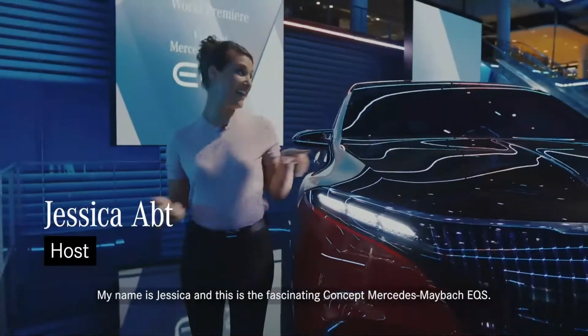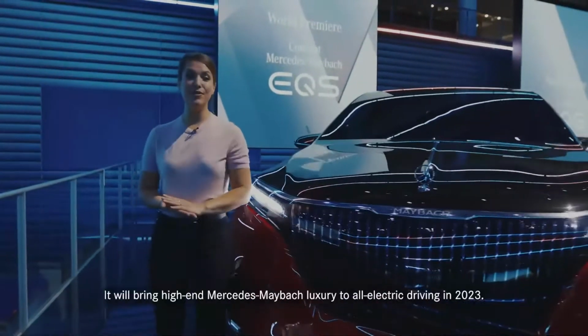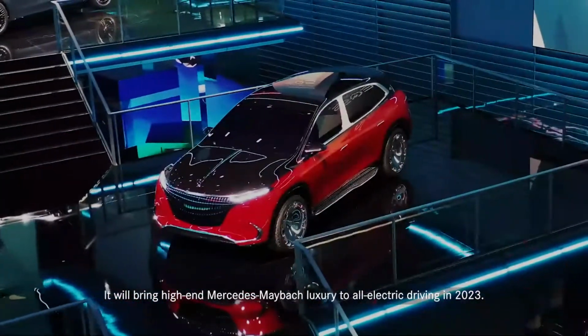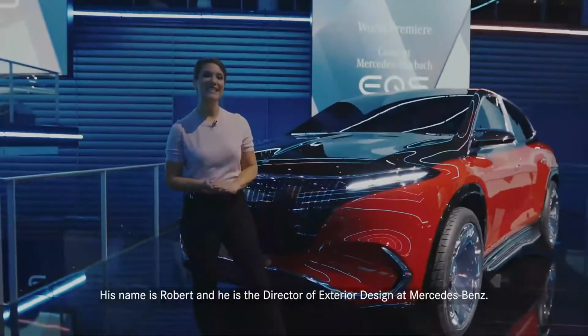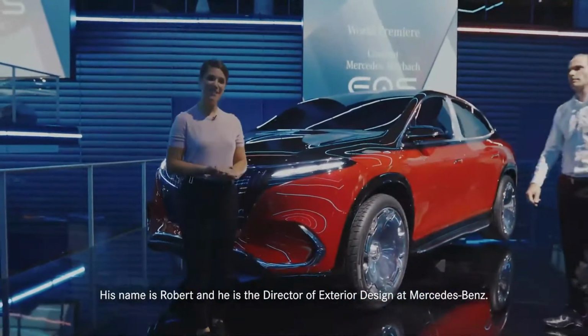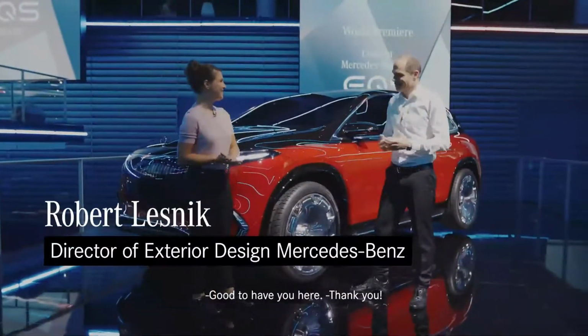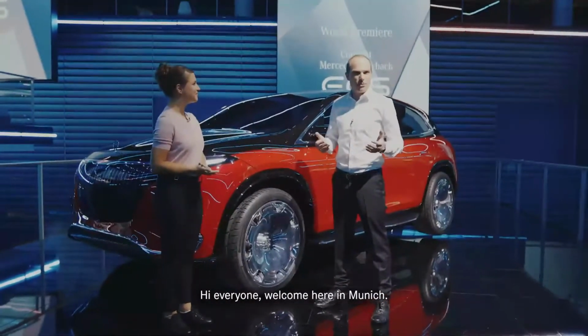My name is Jessica and this is the fascinating Concept Mercedes-Maybach EQS. It introduces high-end Mercedes-Maybach luxury to all-electric driving in 2023. And to show us around today, I have a special expert with me. His name is Robert and he's the Director of Exterior Design at Mercedes-Benz. Hi Robert. Hi, Jesse. Good to have you here. Thank you. And hi everybody and welcome here in Munich.